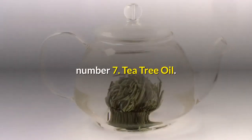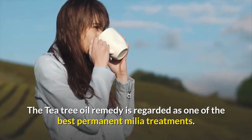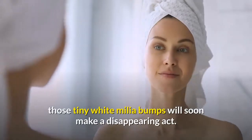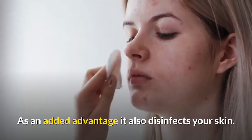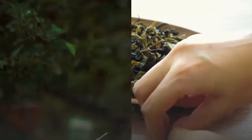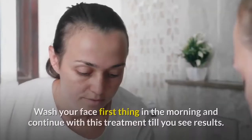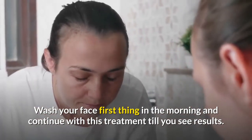Number 7. Tea tree oil. The tea tree oil remedy is regarded as one of the best permanent milia treatments. If you stick to a routine and apply it regularly, those tiny white milia bumps will soon make a disappearing act. As an added advantage, it also disinfects your skin. Try this at home: clean your face thoroughly and apply a little tea tree essential oil on the spots at least once every night, before you hit the sack. Wash your face first thing in the morning and continue with this treatment till you see results.